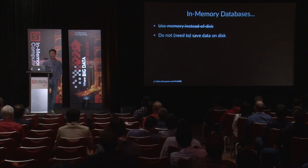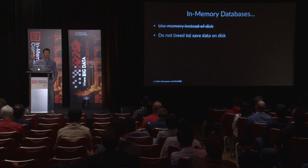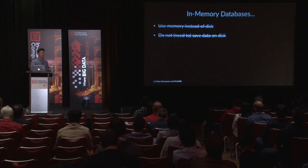Another question, does an in-memory database need to save data on disk? Yes or no? Yes. OK. Well, it actually does need to store data on disk to enable transactional semantics.